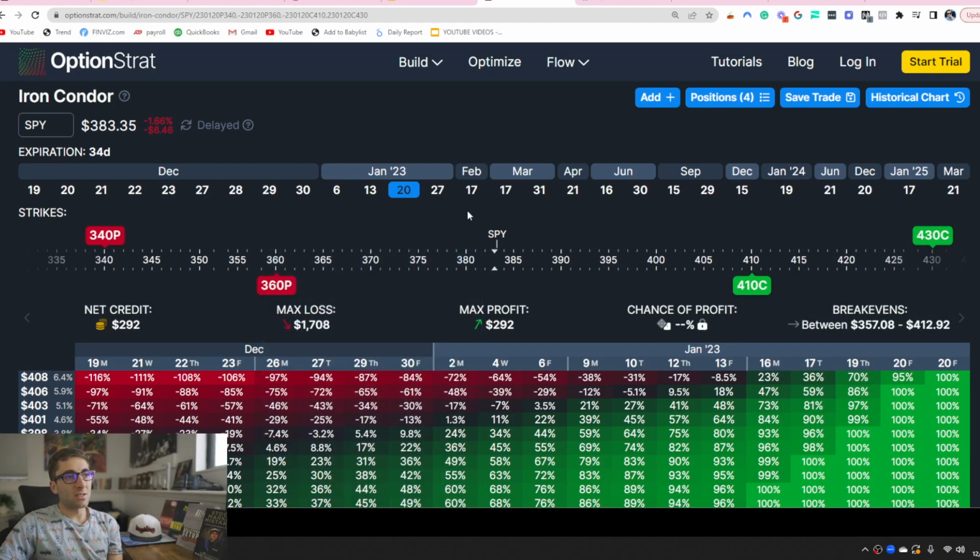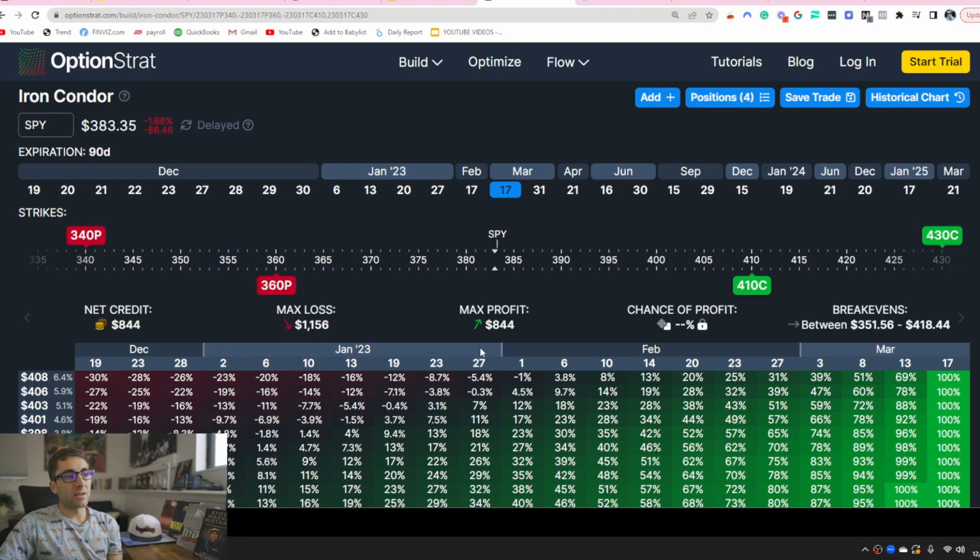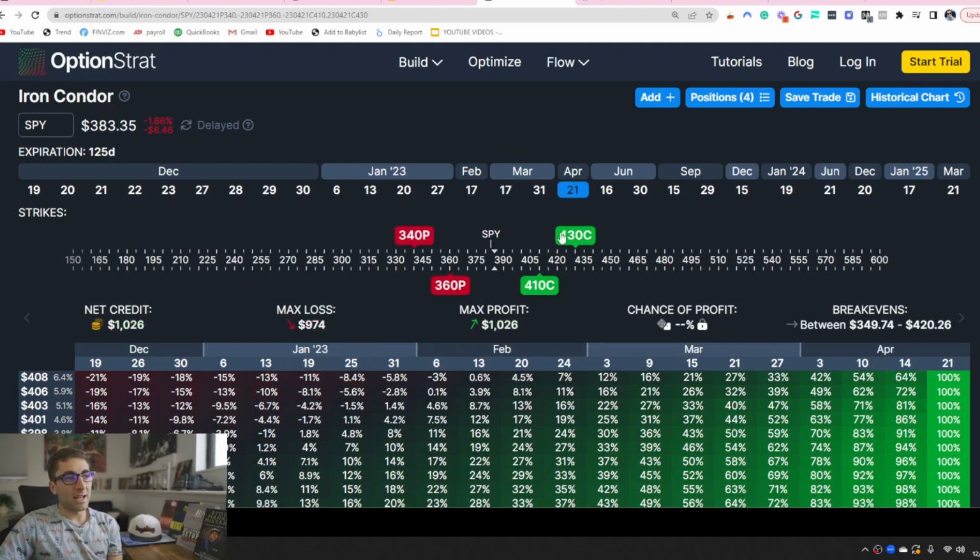So what I would want to do is add expiration on this. So add an extra month. You can see there's a 1-to-1. You even go to April. Now you start breaking even there. So you put in 1,000, you make 1,000. You put in 1,000, you almost lose 1,000. So you have that $1,000 to make or break on that setup.